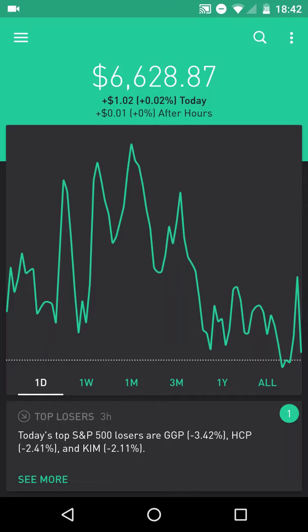Just checking in again with my Robinhood portfolio. For those of you who have not seen this before, I'm using the Robinhood trading platform on my Android smartphone. You can also use it on the iOS platform as well, Apple. It's essentially a brokerage account that charges no fees.